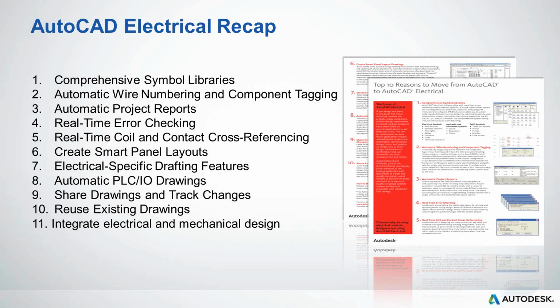And then by turning it up to 11, we looked at the integration between electrical and mechanical and how we can export that information, basically those wire to from reports, into Inventor and leverage that information to actually create 3D components of our project. So with that, Amy, I'll turn it over to you, and we can see if we have any questions.